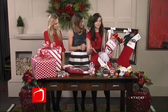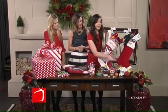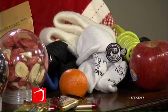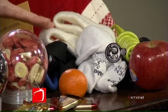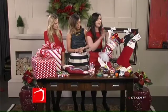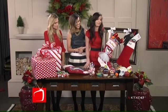Absolutely. Also some fitness clothing, some accessories here, a headband. If you're starting a running program in the fall and the winter, it's getting a little colder. The first things to get cold are your hands and your ears, so little ear warmers, some socks, gloves. Also, if they've been really good this year, maybe a running watch. And I love this idea too that we thought of.